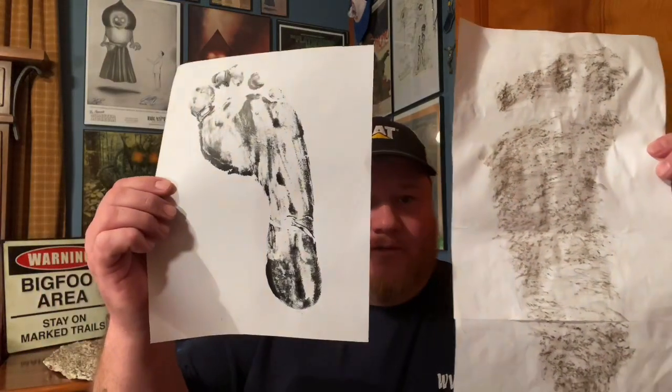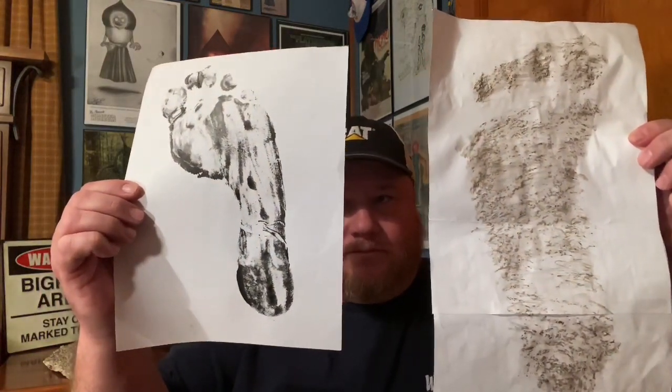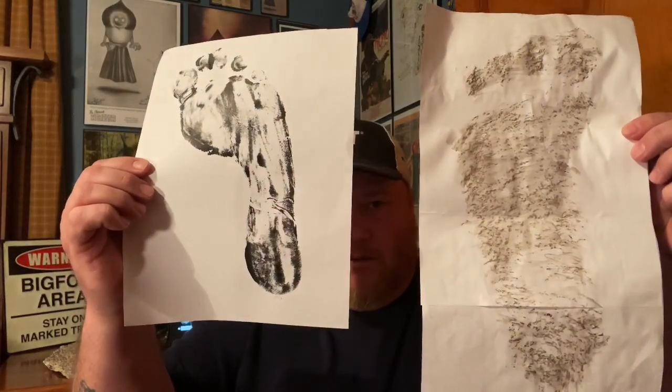Just to give you an idea of how big this is. I know 13 inches doesn't sound very big. I wear size 13. My boots are size 13. This is my foot. That's a good bit of difference.